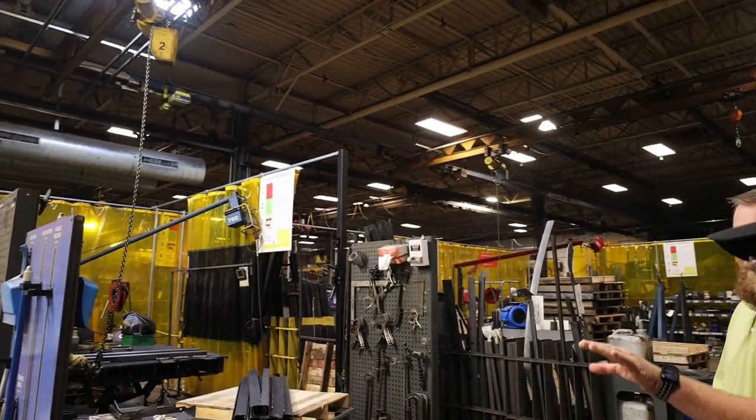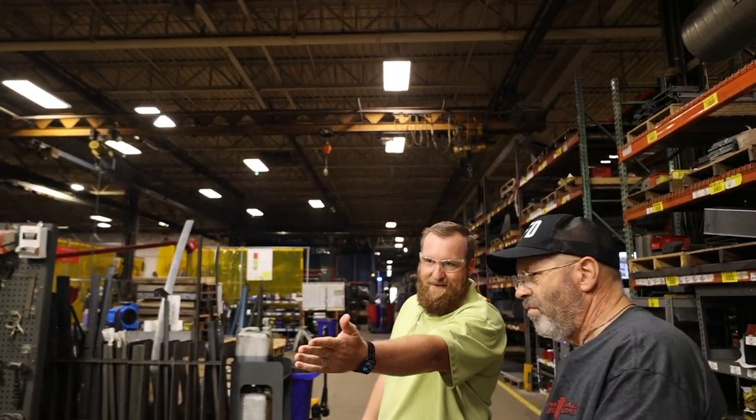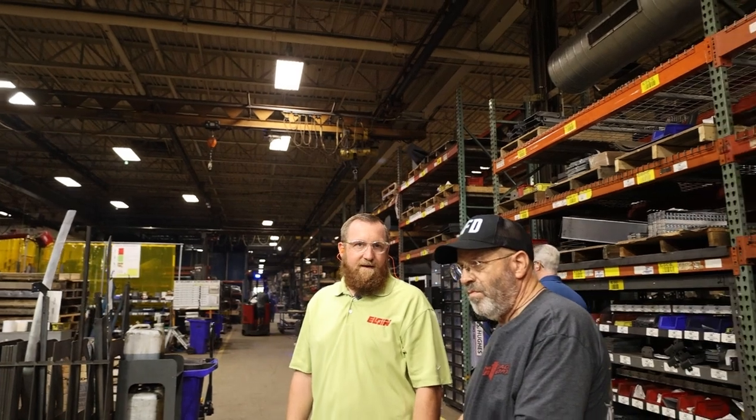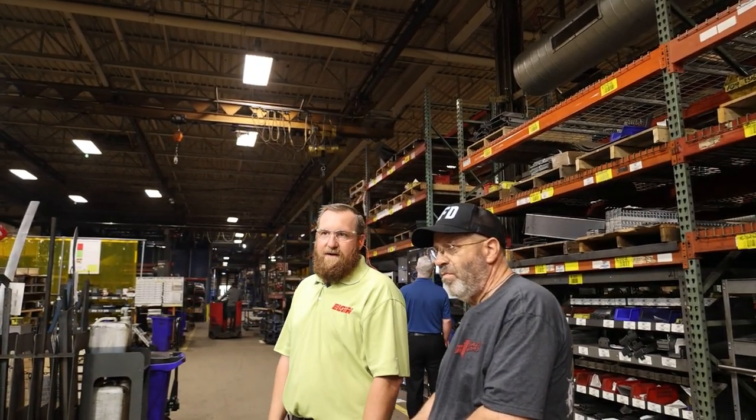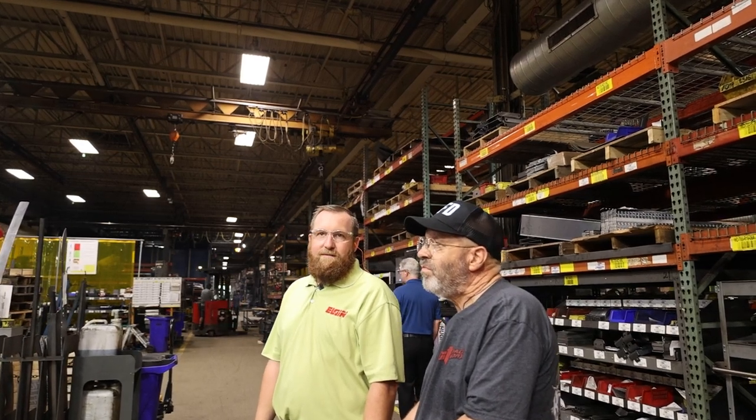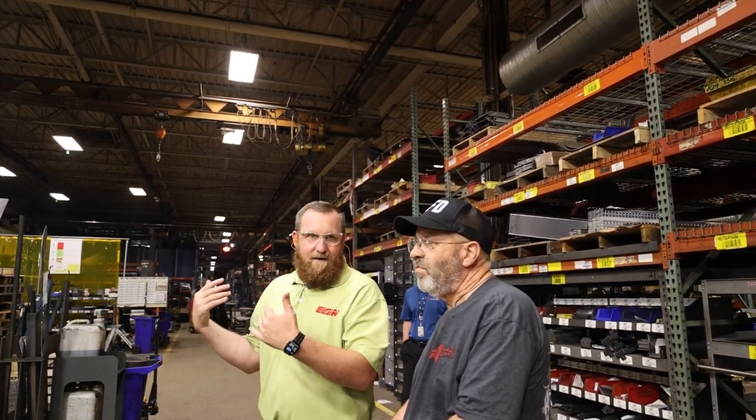They could weld one thing up to, you know, 30 or 40 pieces at one time that they're going to be welding as well. So a lot of high runs, lots of volume out of here on a daily basis.